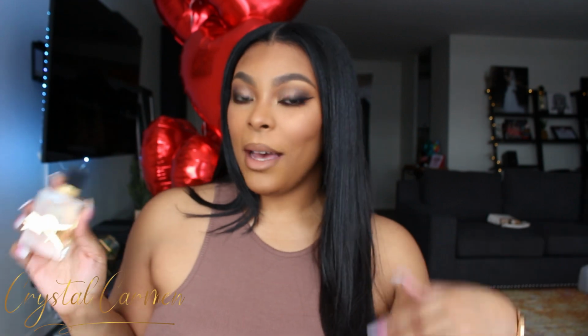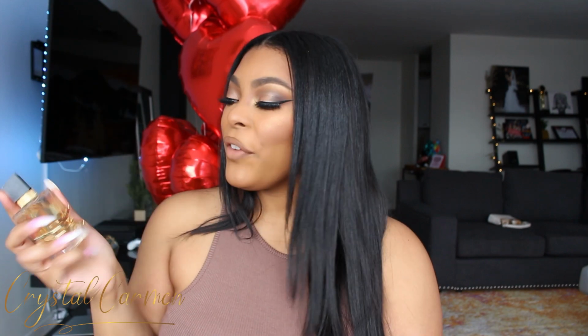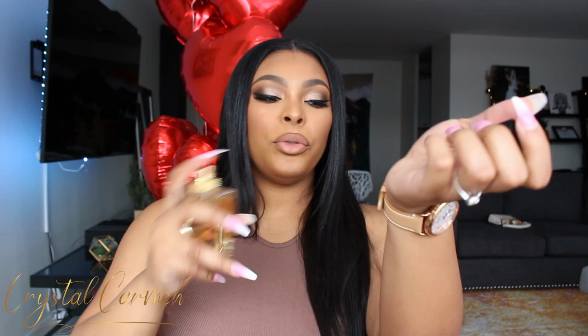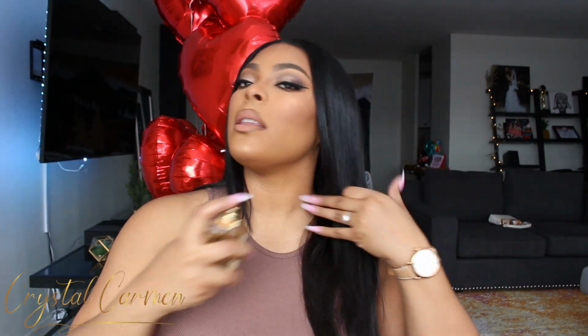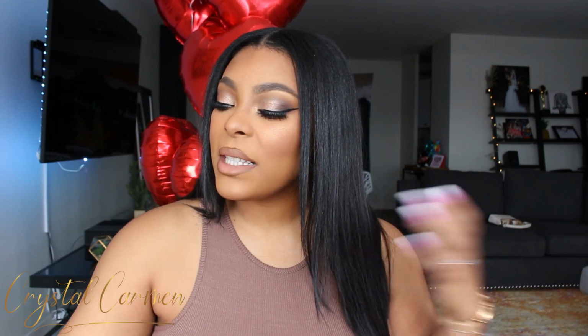And of course, we cannot forget about a fragrance. The fragrance I'm going to wear is this YSL Libre perfume. I have been obsessed with this perfume. It's been my go-to. So I just like to do one and then one on each side. And I don't rub it. I just lightly dab. It smells so freaking good. It's such a sexy everyday fragrance.